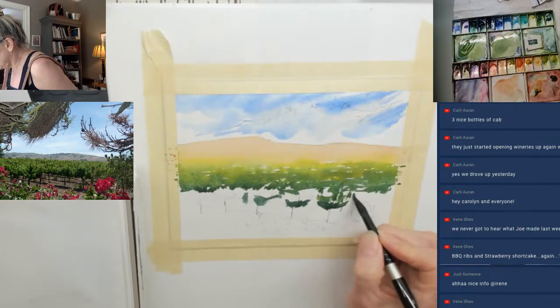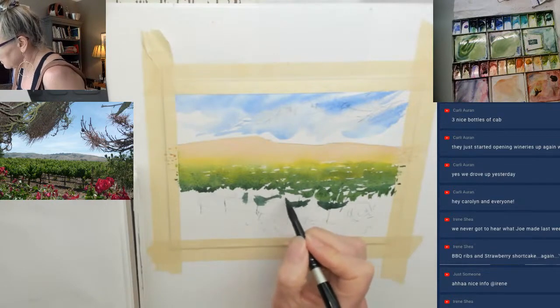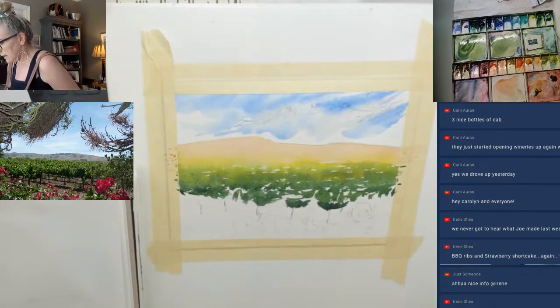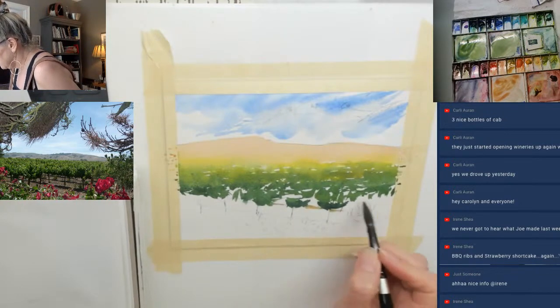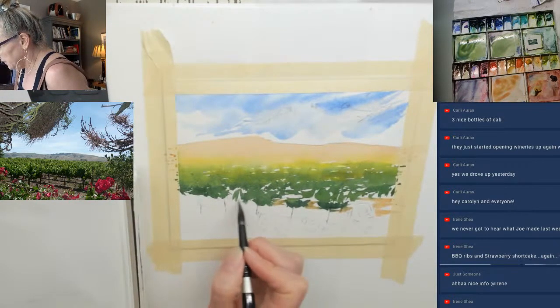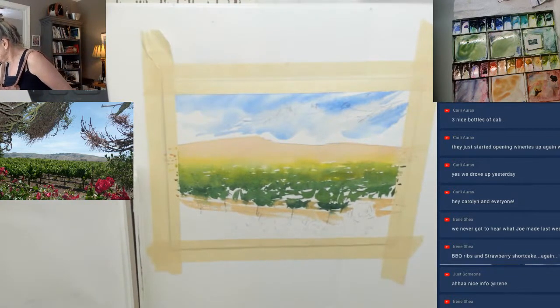And just keep going across the page like that. Trying to do it all in one go like this can be a little challenging, because now in between I'm going to put the indication here of that kind of terracotta color landscape. And I'm going to plop that in.